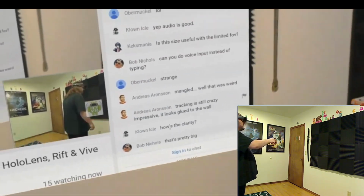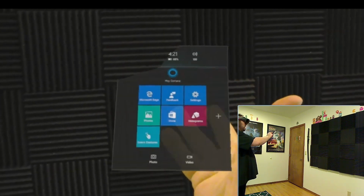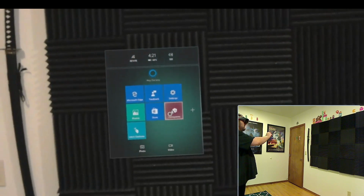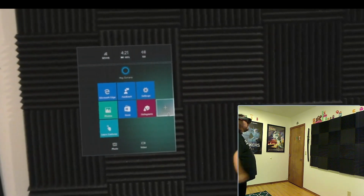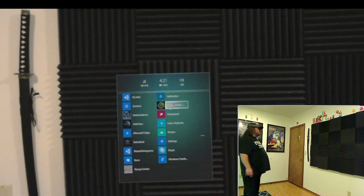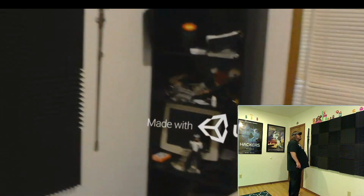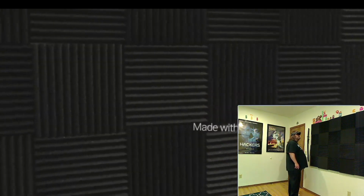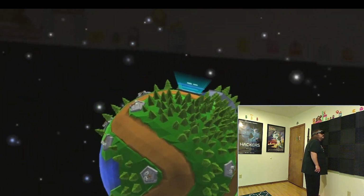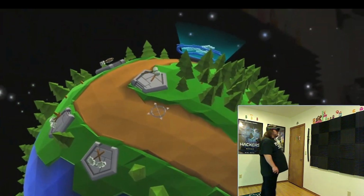Okay. What else can we do here? Let's see, we did HoloTour. I don't know what Galaxy Shield is. It's a new one I just downloaded. I haven't tried it yet. So we'll see what that one does. Made with Unity. Okay, well, it's good to know. There's no audio, so you're not missing out on anything. Looks like we've got a clip here. Okay, so what do?